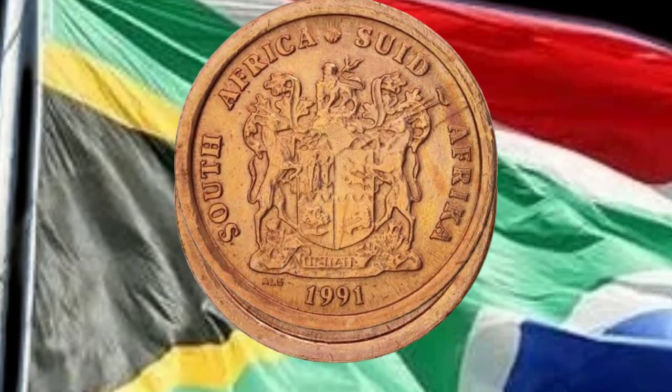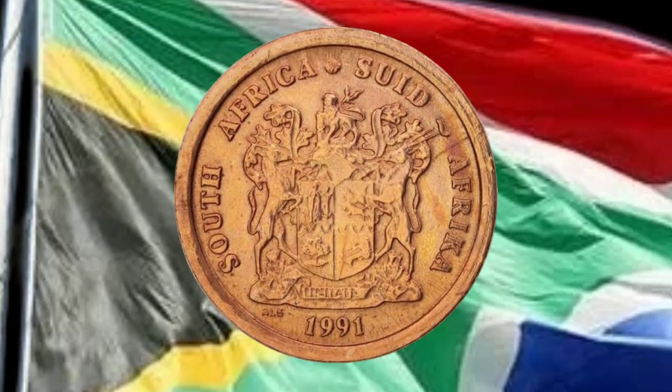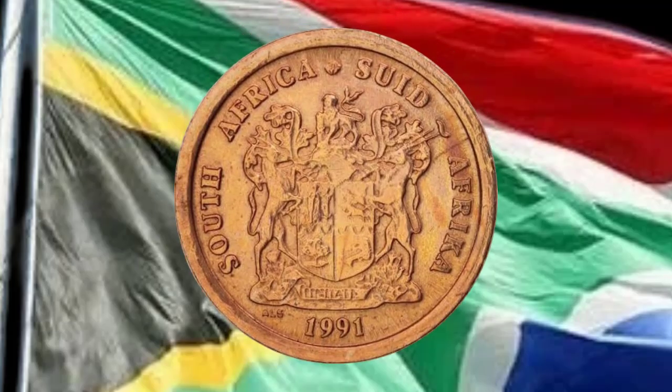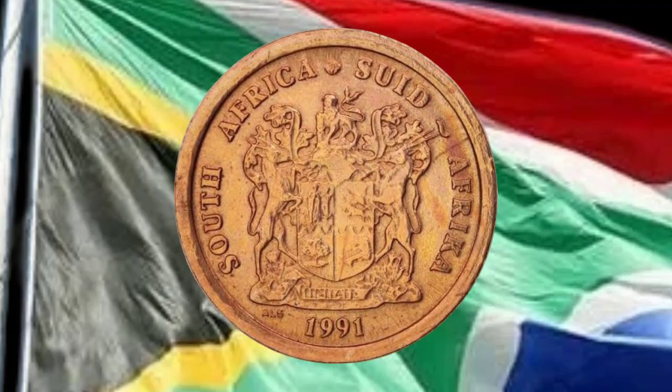Have you ever looked at a tiny coin and wondered if it could be worth more than a luxury car or even a dream home? It might sound unbelievable, but that question has inspired collectors all over the world to examine their pocket change more carefully than ever before. Today we're taking a closer look at the 1991 South Africa 1 cent coin, a small coin with a fascinating history that continues to attract attention from coin enthusiasts.